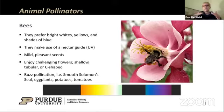It directs them to the area where they need to land in order to get to the pollen and nectar. They like flowers that have mild, pleasant scents, and they like the challenge of getting into a specific type of flower. So if a flower is tubular or C-shaped and they figure out how to climb into one like that, they'll move from flower to flower once they've figured out how the puzzle works and they can get into it.